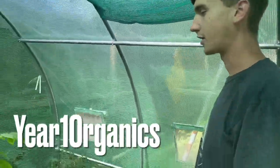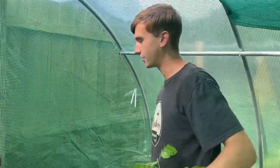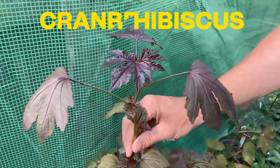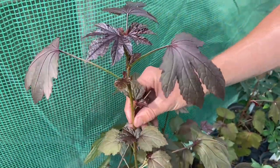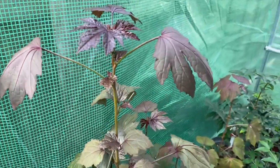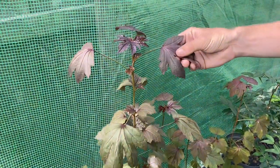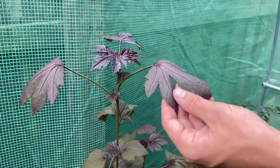Today we're in my Jabotacaba greenhouse, and I wanted to make a little video with you guys before it starts raining. This plant right here, I'm super excited about growing. It is a cranberry hibiscus. It's actually considered a vegetable, and all hibiscus flowers are edible, but this one actually has edible flowers and edible leaves.